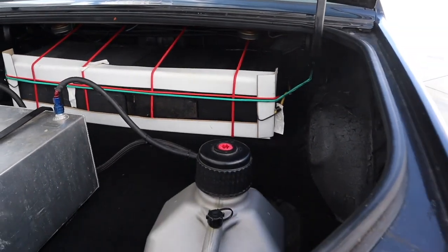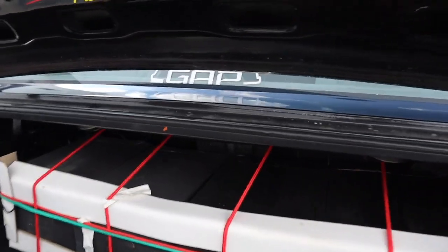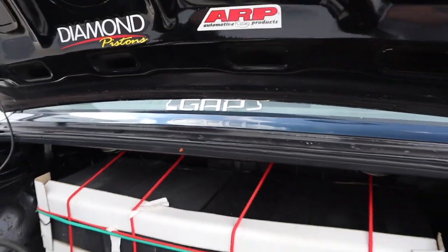It's kind of like the straps. Awesome, man. It looks good. I love the sticker here. That's actually Georgia Automotive Performance, GAP. A good friend of Gabby's.